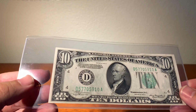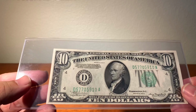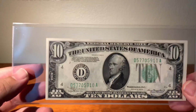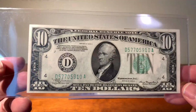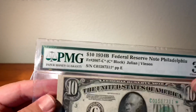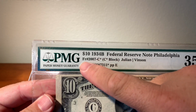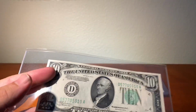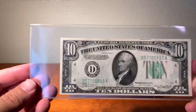These are in the currency catalog, Friedberg 2006D. But simply fantastic, and they'll note that on the currency sleeve right there. So FR number, okay. Robert Friedberg is the master cataloger of currency, U.S. currency most specifically. So that's the first one right there.